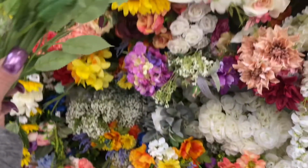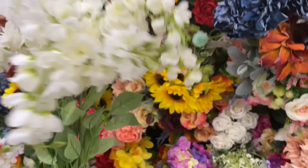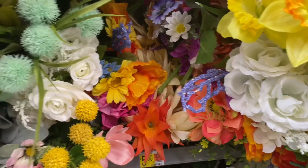So not only did they stock up on their florals and they look absolutely gorgeous, they're full. It's just the quality is just so nice. But here's where I pick up the lamb's ear, I pick up the boxwood, and yeah, let's just keep looking, guys.